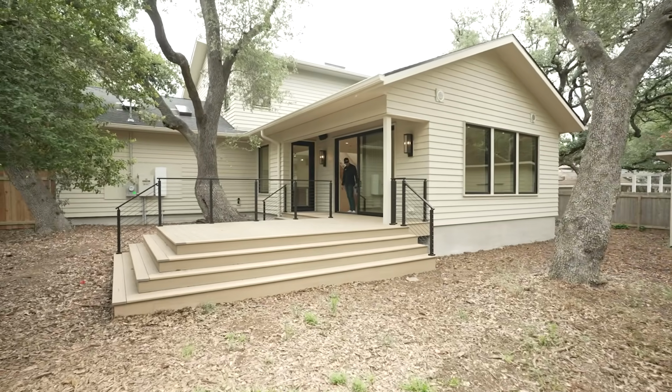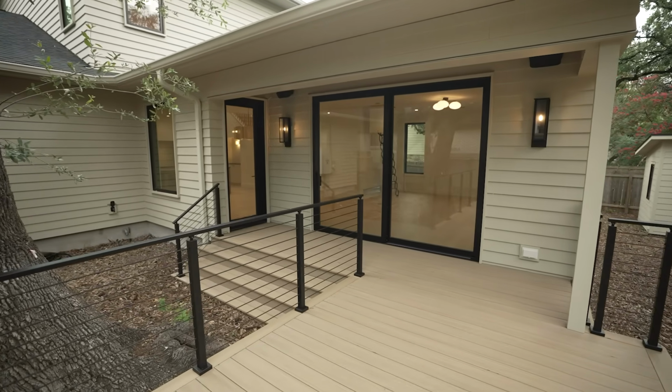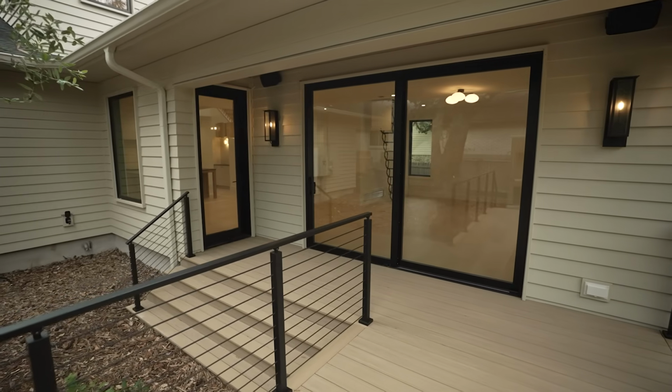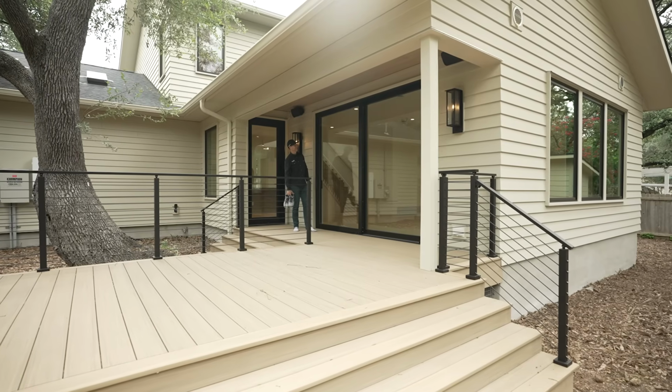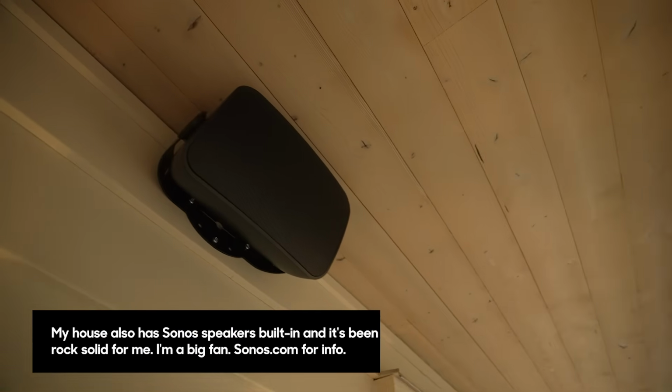Oh, man, that slides real nice. That's my Pella. What is that thing? A 10-foot slider with a 5-foot panel? Or is it an 8-foot panel or a 4-foot panel with an 8-foot slider? I don't remember, but boy, it's really pretty, isn't it? I like it. We also did black Sonos speakers out here to match the Pella.